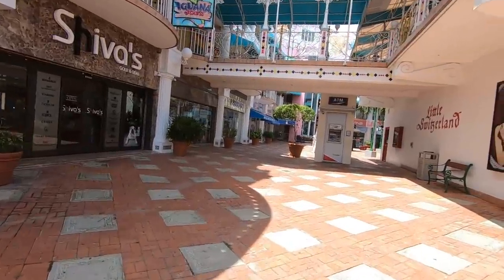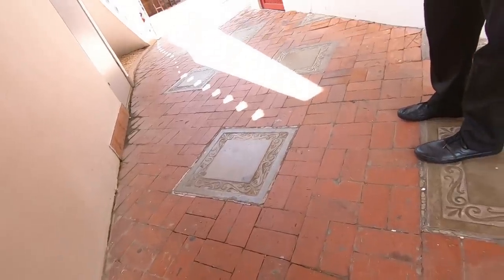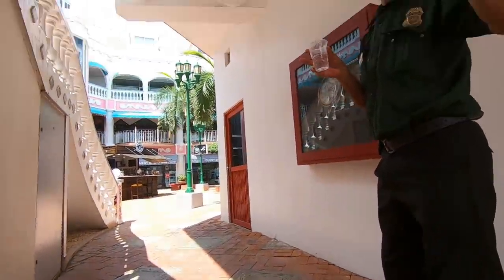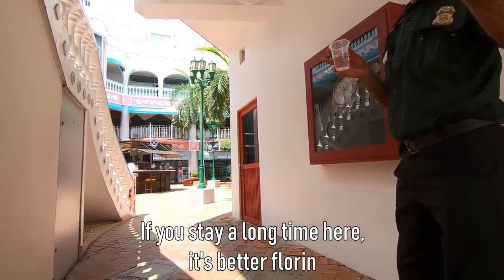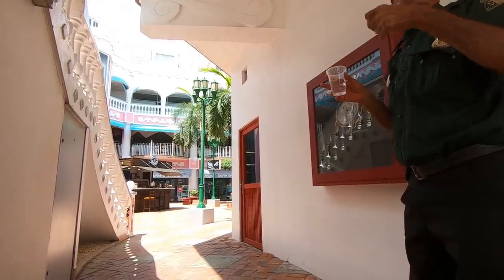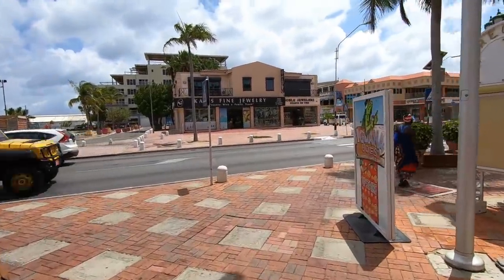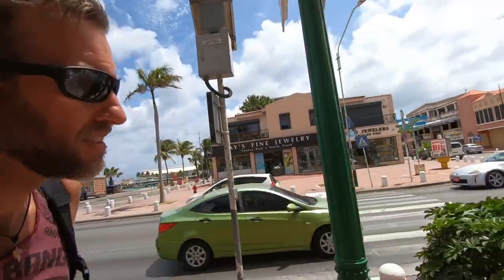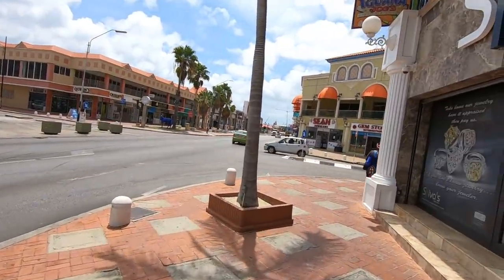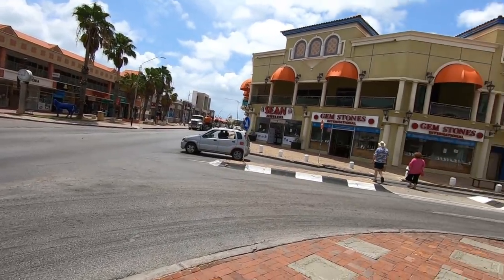So here's an ATM. I'm going to withdraw some money, find out if there's a fee for withdrawal. What do you recommend? Is it dollar better or florin? It's better florin, but when you went back? In 1 week. Okay, florin is good? Yes. Okay, cool. Thanks. And so I got $400 US. I decided I might as well just get the US dollar, and that way I don't have to change back once I leave. I'm going to Curacao next in a week, and there was a $5 charge for using the ATM. All right, rental car company.